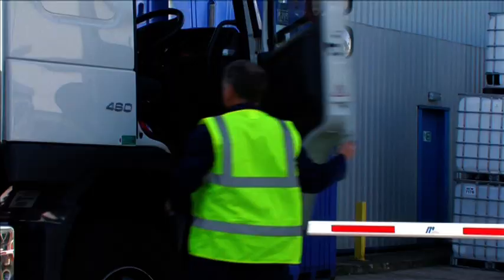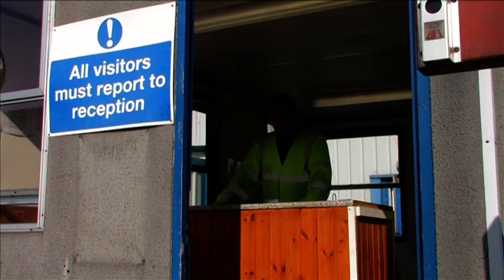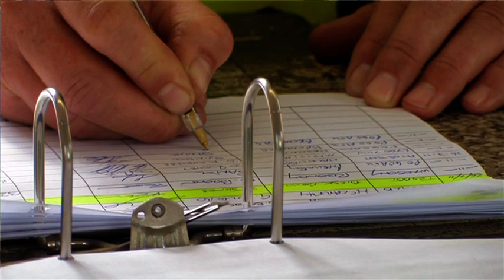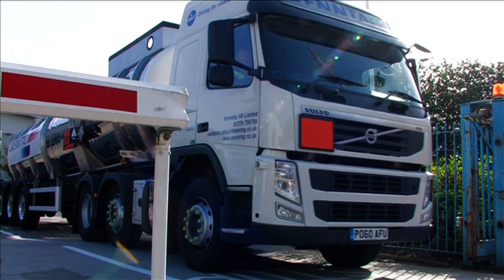On arrival at the customer's site, the driver must make himself known to the gatehouse or plant office, where he should present the Brenntag delivery note, sign in, confirm the delivery documentation is correct, and then await instruction from the customer.